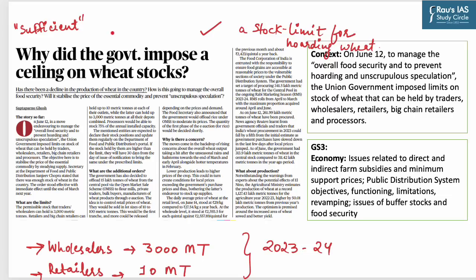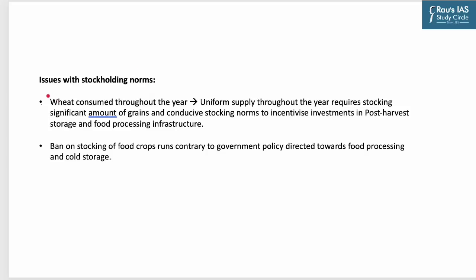However, there is also a major concern regarding the imposition of ceiling on wheat hoarding or wheat stocks. The issue is that wheat is produced seasonally in India, and as it is a staple crop, it is consumed throughout the year. Hence, the uniform supply of wheat throughout the year requires stocking significant amount of grains and conducive stocking norms in order to incentivize investment in post-harvest storage and food processing infrastructure.